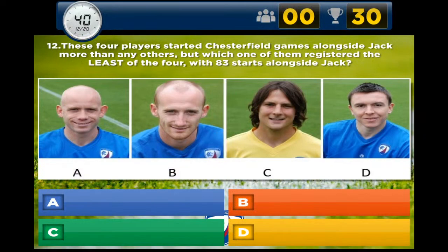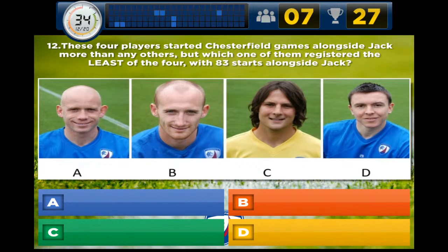Okay, these 4 players started Chesterfield games alongside Jack more than any others. But which one of them registered the least of the 4 with 83 starts alongside Jack? So look at the photos. We're looking for the one who made the least number of appearances of those alongside Jack. So A, B, C, or D.